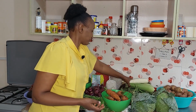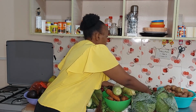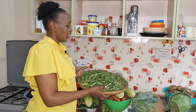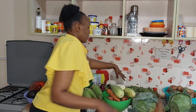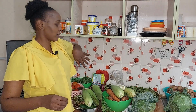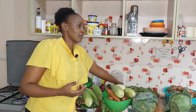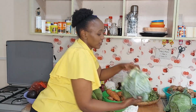So these are peas, and they were going for 120 per kilo, so I got 3 kilos. This is 3 kilos of peas. I like getting them in this state, and then I remove them from the pods myself. What I found is that when you buy them like this and you do it yourself, you get more in the quantity than if you buy the ones that the ladies at the market have already removed from the pods. And then moving on, I have cabbages, 2 of them.